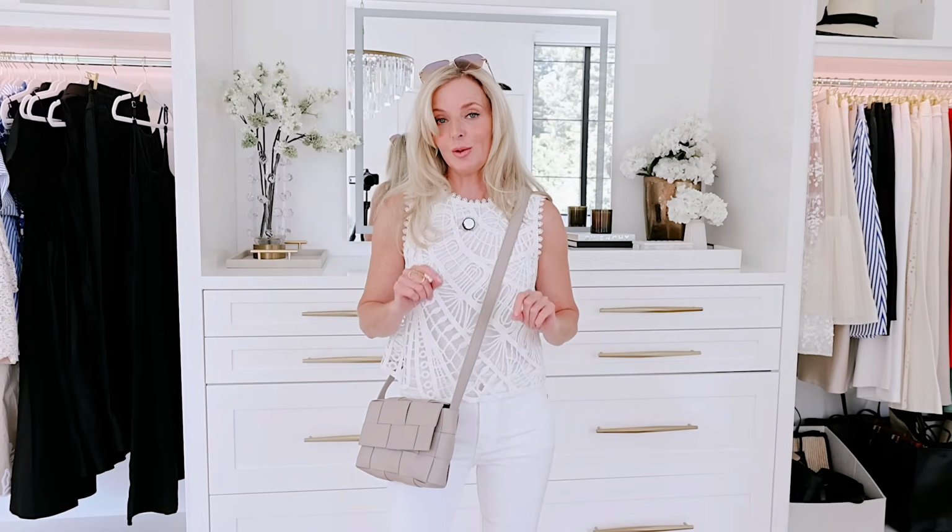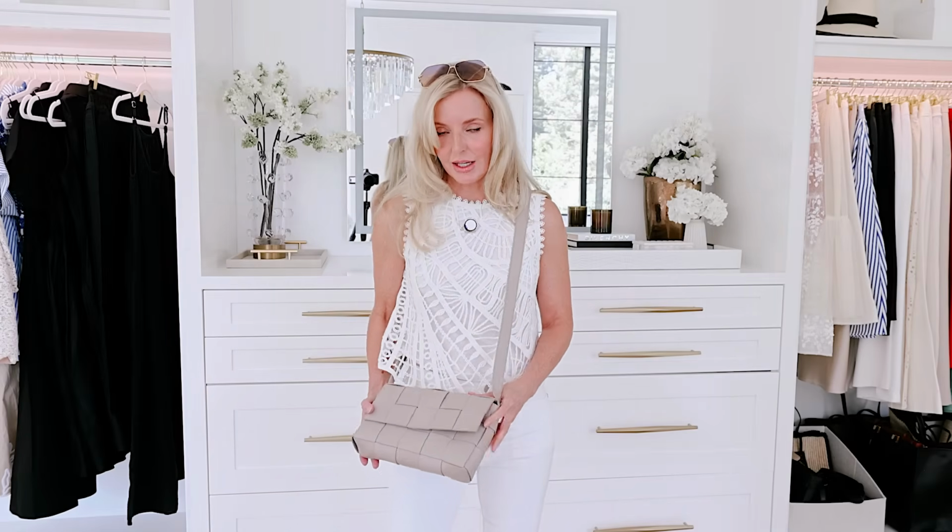This bag also looks a lot like the Bottega Veneta bag, and it is $120, where the Bottega Veneta bag would be, I think it's in the vicinity of $3,000 to $5,000. Huge, big difference. Anyway, so beautiful bag, great versatility.